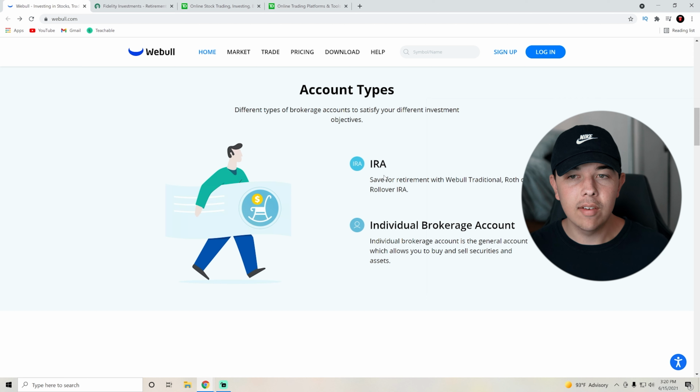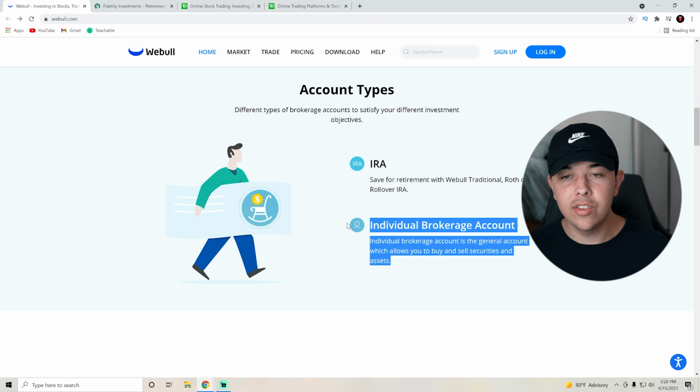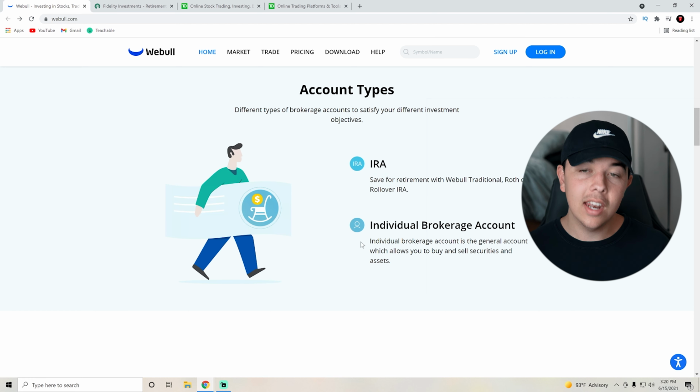Account types, you can obviously have an IRA, like I said, traditional IRA, Roth, rollover IRA, and then you can also just have an individual brokerage account, which would be what you would want to do if you want to be able to just take out your money whenever you want to. Now, you will have to pay taxes on that brokerage account when you make a trade. Compared to the Roth, you wouldn't have to pay taxes because you have to wait till you're 59 and a half to take it out.